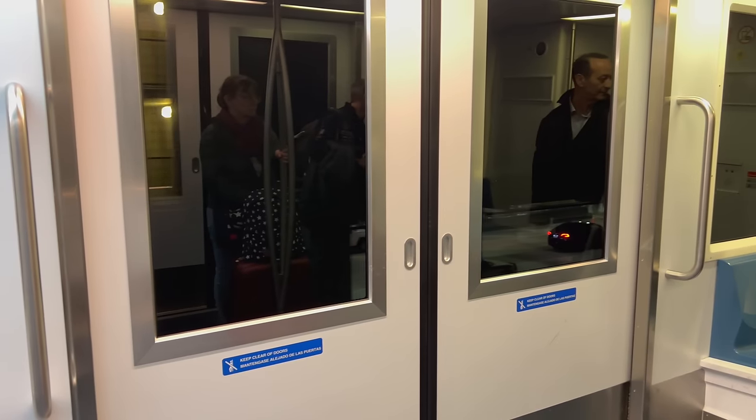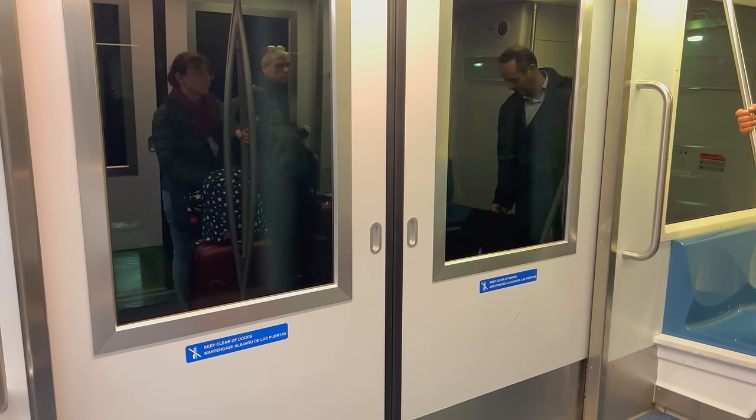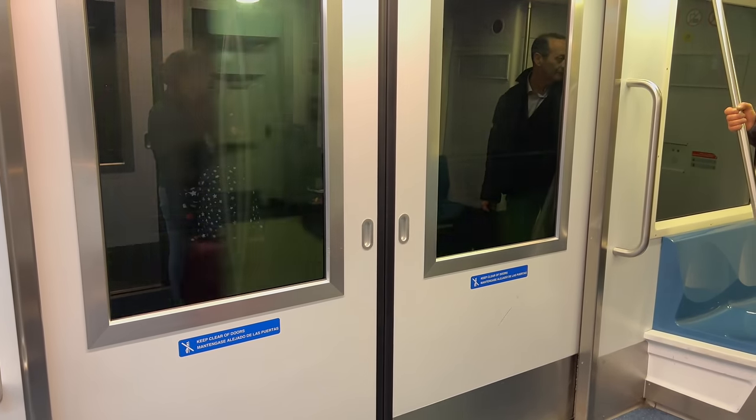This is rental car center, Metrorail, Metrobus and Tri-Rail. Please take all your belongings and watch your step as you exit.